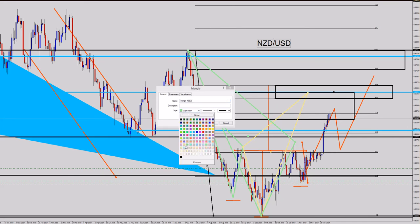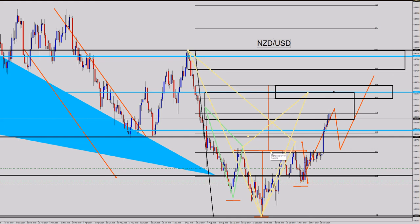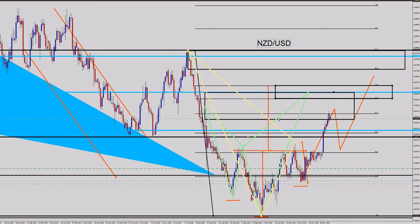And we'll go here, make it that, and we'll change this one back to the green. Okay, so we got that. All right, so I'm going to go ahead and take this, copy it over, and we're going to look at it something a little like this.